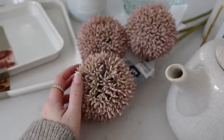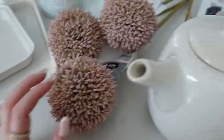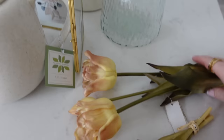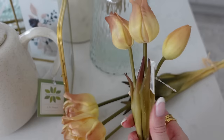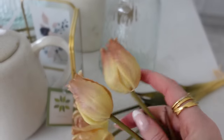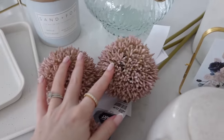Also loved these faux flowers. They're really realistic. They're a little bit rubbery, same as these as well. I wish they had more of these, because I really loved these rustic style tulips. And I spotted these little mini ones as well, which I thought I could pop in a little mini vase somewhere. They're a silicony rubber texture. I've never seen them like that before, but this is only $1.99. They were $2.99 a stem as well.